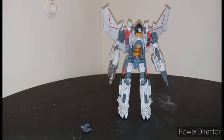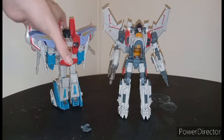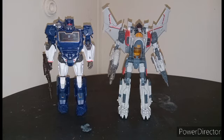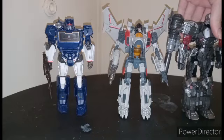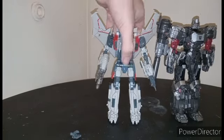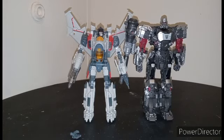And then, next to G1 Starscream, because why not? Again, superior, inferior. And actually, speaking of Soundwave, now that I think about it, there you go. And of course, I couldn't forget Megatron. Which, just kind of doing that. Yeah, that looks pretty good. I'm not gonna lie. So, there's that.